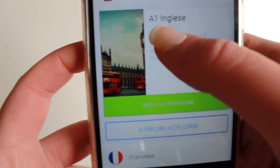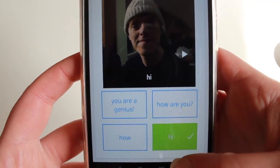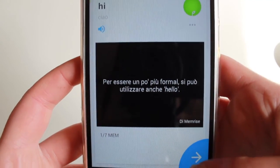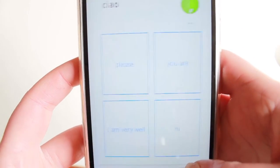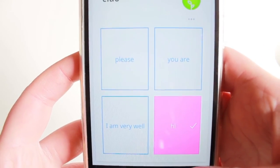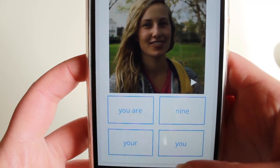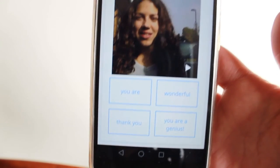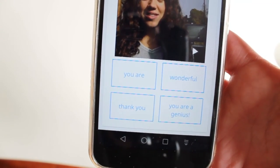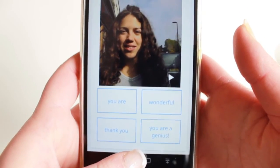English. You can choose your level, this is A1, which is very basic. Hi. Ciao, it's hi. How? You. For the whole level, it repeats these few words. So, by insisting on these few words or few little sentences, you can remember them. So it's pretty tactic.